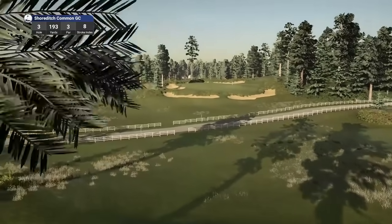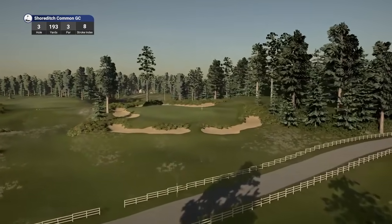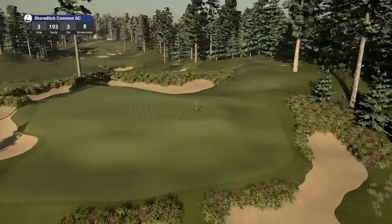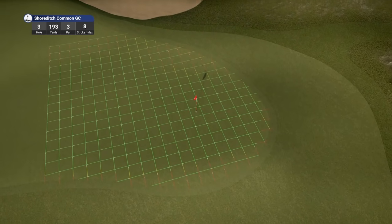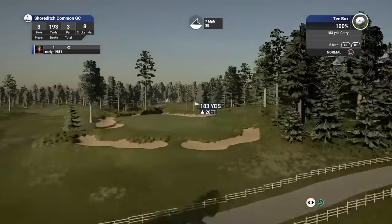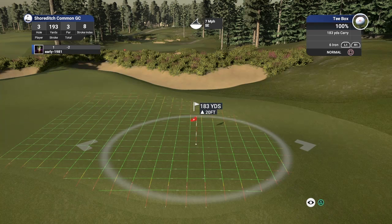This is the first of the par 3s, playing 193 yards, stroke index 8. Look at that. I love how he's created heather in the gorse bushes there. Absolutely fantastic touch. I can't ever recall seeing that before. Maybe I've not noticed it. But 183 yards, up 20 feet. We've got a 7 mile per hour crosswind here.